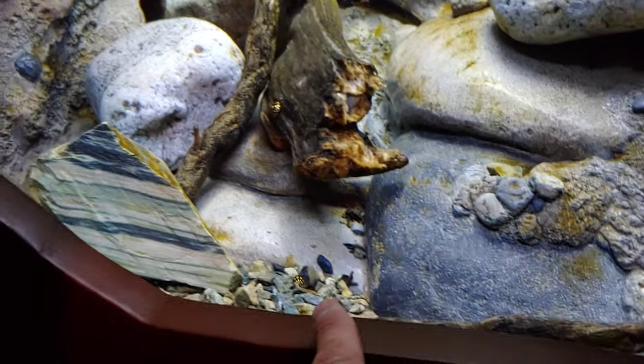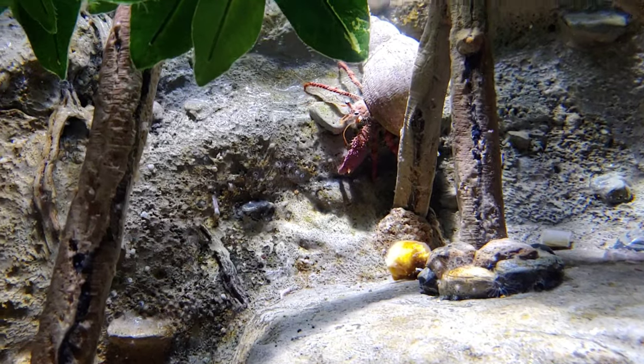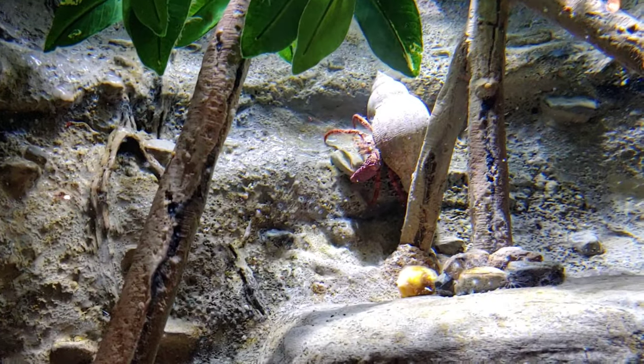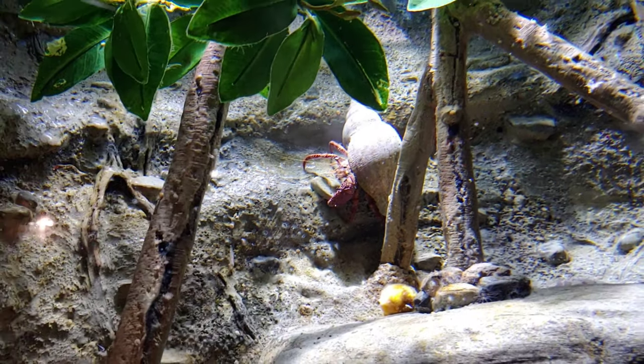He's diving. Sunburst diving beetle. Look at him. They're so tiny. What's so important about the diving beetle, you say? I don't know. That guy, that's a pretty good size hermit crab. That's like the biggest one I think I've ever seen, to be honest. Look at that. That shell is huge on that guy.